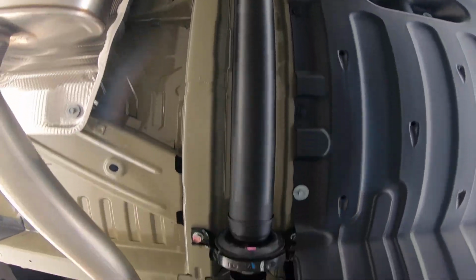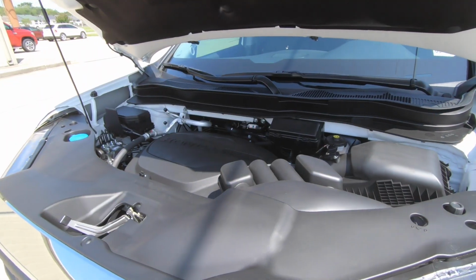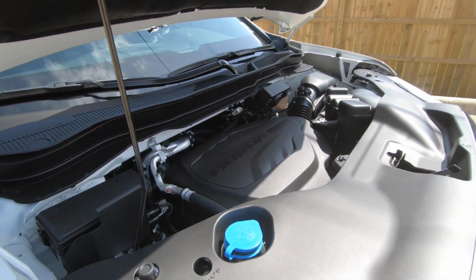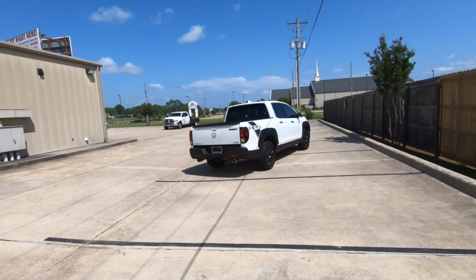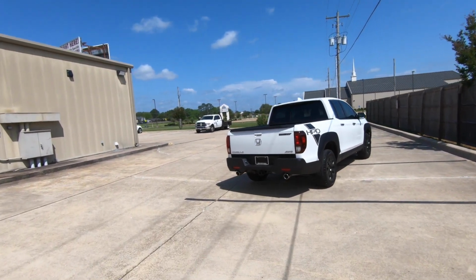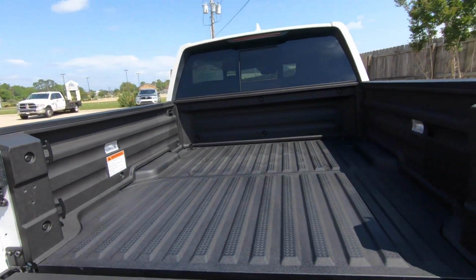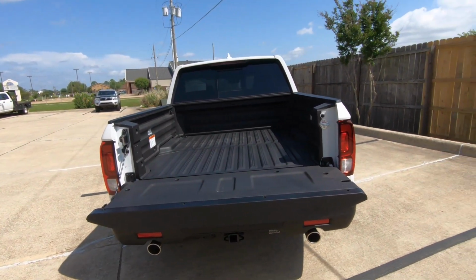And as you take a look at the undercarriage of the truck, what about MPGs? 18 city, 24 highway, 21 combined, and 4.8 gallons of gas is what Honda says you should use per every 100 miles you drive. And no matter what some people might say in the comments section on these Ridgeline videos, it is a truck. What about its capabilities as a truck? Well, it can tow between 3,500 and 5,000 pounds. The payload ranges between 1,509 and 1,583 pounds.